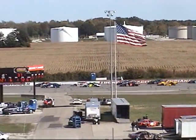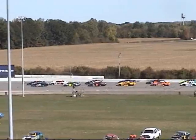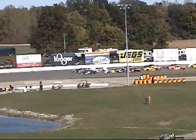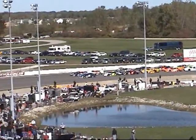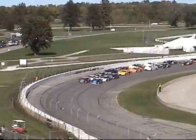Colt James, the leader over the first 37 circuits. We'll have Brent Downey on the inside for the restart as the field rolls into turn number 3. Ready for green in the final 63 laps from Lucas Oil Raceway in Indianapolis, back underway.